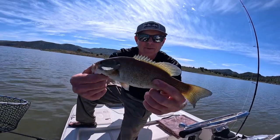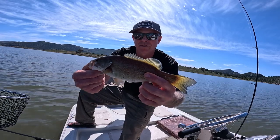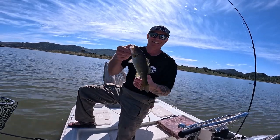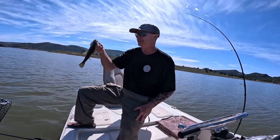Hey, the bass are awake at Enterprise. That's nice. For sure. He's a little smaller. Very nice. Here we go. I'll take it though, eh? Heck, it's fun on a light tackle.